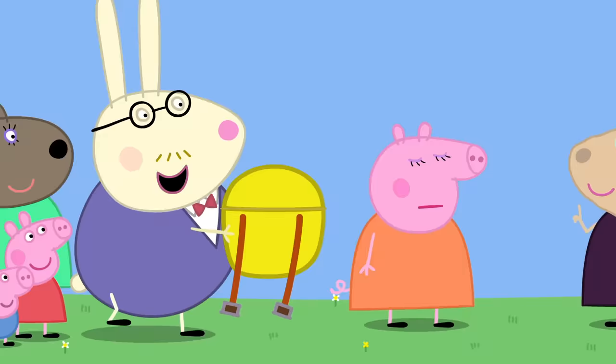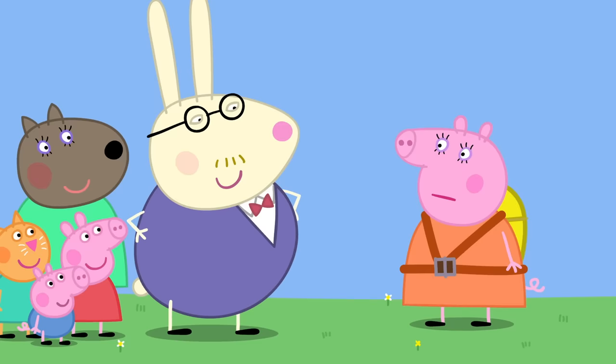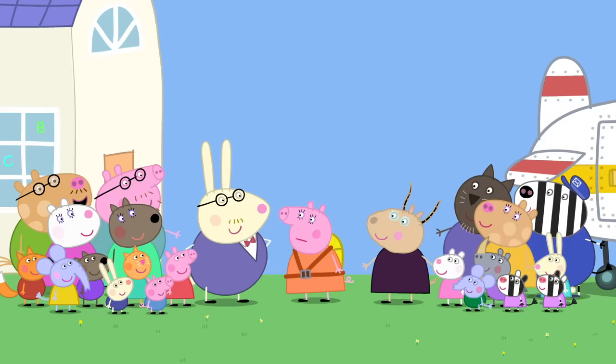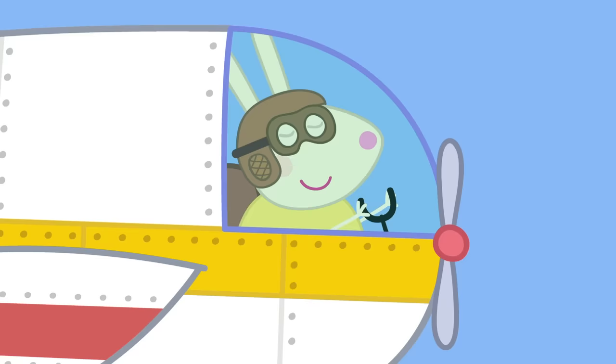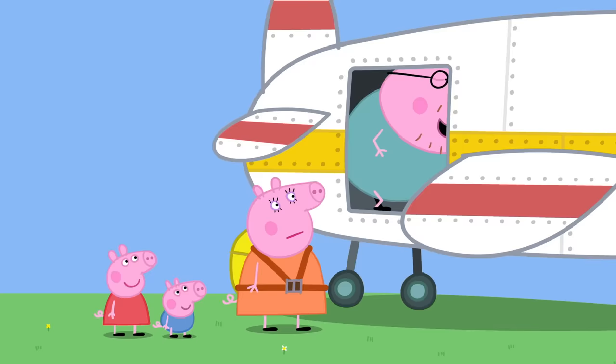Don't worry, you'll get lots of training first. Hello, Mummy Pig. Mr. Rabbit is the parachute trainer. This is a parachute. It will help you float through the air after you jump. Should I practice that? Practice what? Jumping. Why not? There, you're a natural. Is that it? Yes, you are now fully trained. Hooray! All aboard! I'm still a tiny bit worried about this jump, Daddy Pig. It's okay, Mummy Pig. I'll come up in the plane with you. Good luck, Mummy!